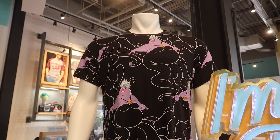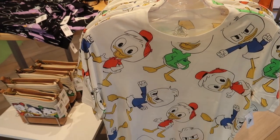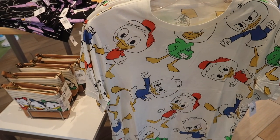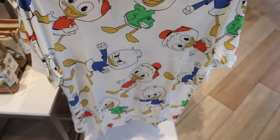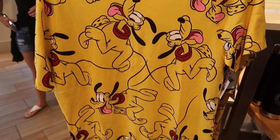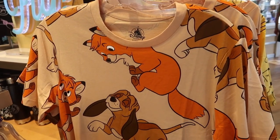I love this. This Ursula print is $36.99. They also have it in the Nephews, and I like that this is the new style for the new DuckTales cartoon. And again, the all-over print is $36.99. They also have that same all-over style print with Pluto for $36.99.